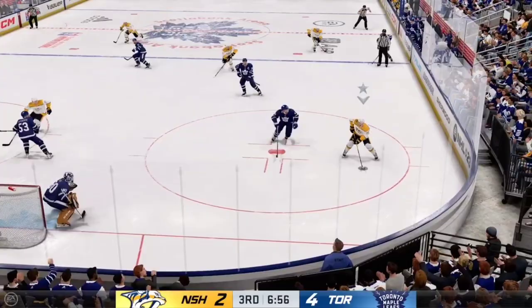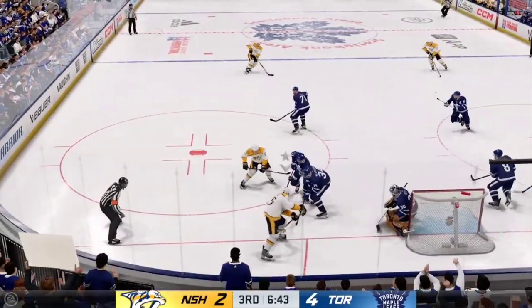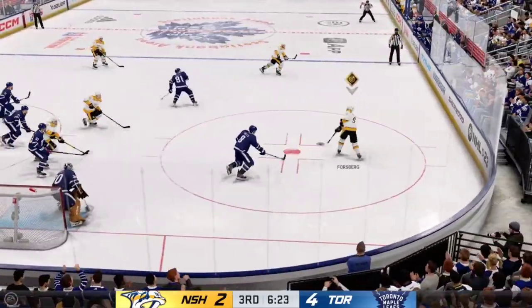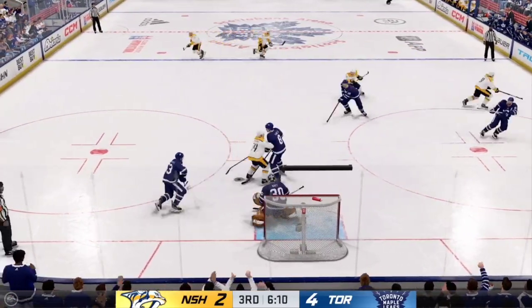The Predators take it along the wall. Here's the pass in front. Breaks it off the post. Oh, hello. Comes up with the puck with a quick steal. Nice flick of the stick. Sends it out front. And he shuts down a great scoring chance there.